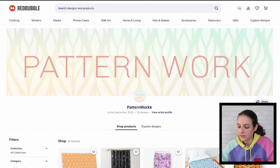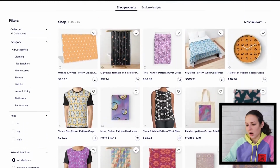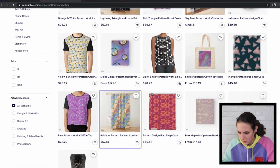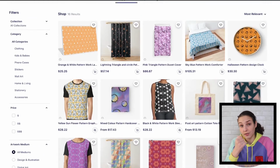Pattern work. I think I know what I'm in for. So if you're gonna base it on patterns, you're gonna wanna make all the patterns look as good as possible. You're gonna wanna make sure all the patterns are defaulted to something where patterns look good. And luckily, patterns cater well to things that are a little bit pricier, so you might get some pricier sales every now and then, but I would stay away from the tanks and the graphic tees.